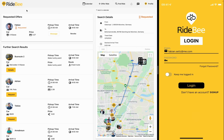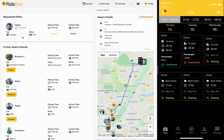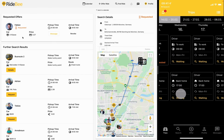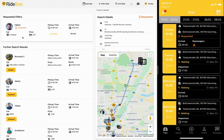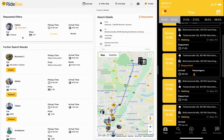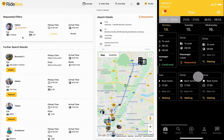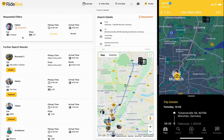Let's now take a look at the view of a requested driver in the iOS application on the right-hand side. After logging in, I am presented the calendar overview on the smartphone, analogous to the web application. Using the button at the top right of the screen, I can also change the view to a list and navigate through the upcoming weeks. For tomorrow, I see a request from a possible passenger and can click on the tile to view the details and accept the request.